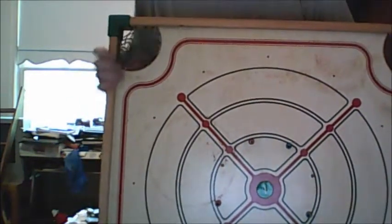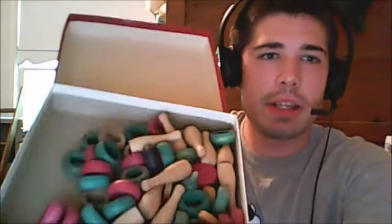Because there's a little box over here. Let me get it. Excuse me. Yeah, here's the box that came for it. It has all the instructions. You have all these pieces. There are even these little bowling pins, so if you want to create a little bowling game, there's enough pins to do it with. And it's got all these different little pieces.